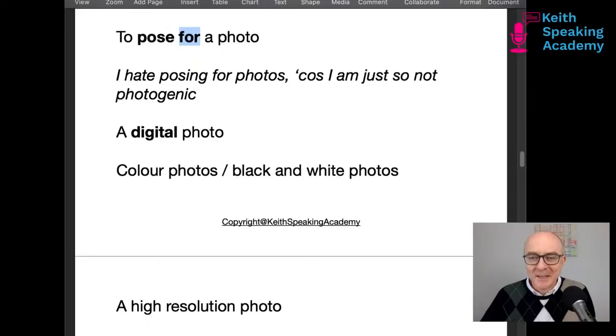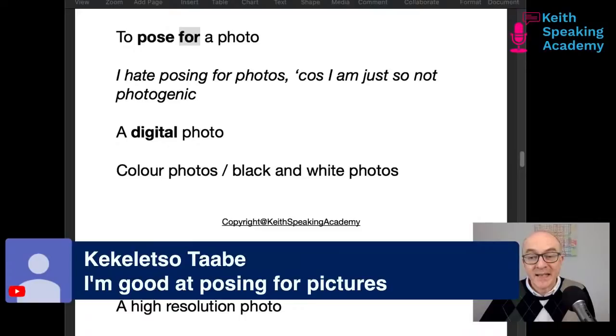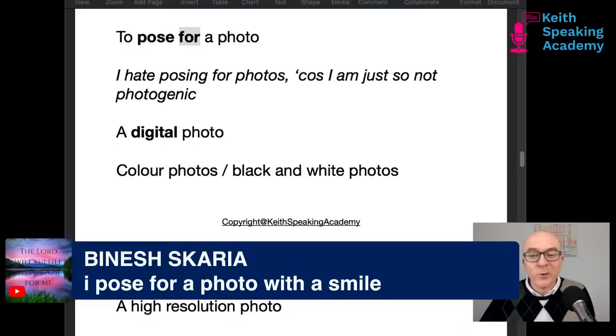Nice poses. Great. So, Kekelitso, I'm good at posing for pictures. Nice. Like it. I'm good at posing for pictures. Exactly. Perfect, Kekelitso. Binesh says, I pose for a photo with a smile. Brilliant. I like to pose photo session. Good.